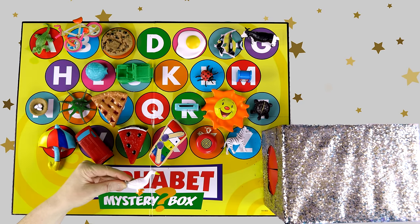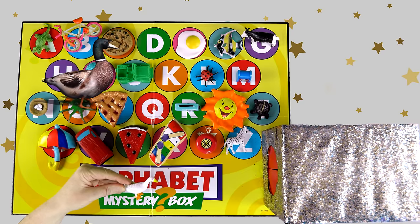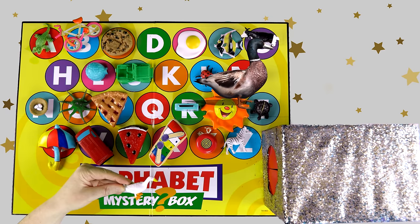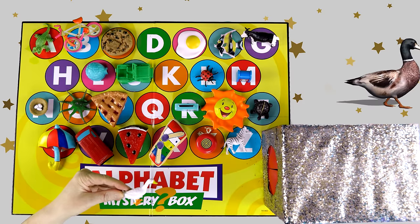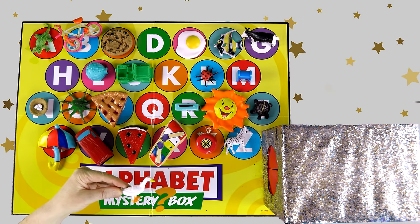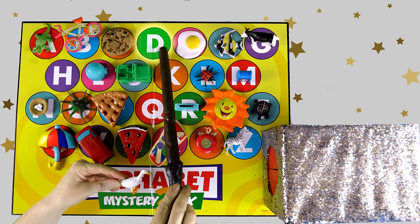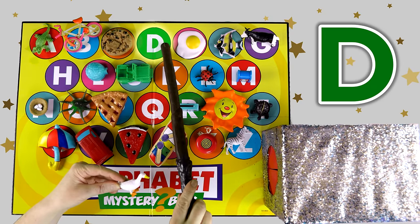What is the magic sound? Listen very carefully, and you can hear it first. Duck. Did you hear the first sound of duck? What is the magic sound? Duh, duh, duck. What letter makes a duh, duh, duh sound? The letter that can say duh, duh, duh is the letter D. Duck begins with duh, the letter D.